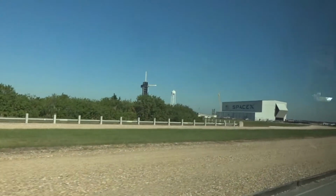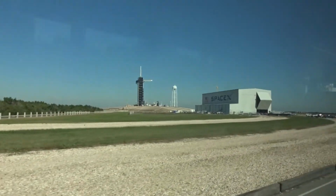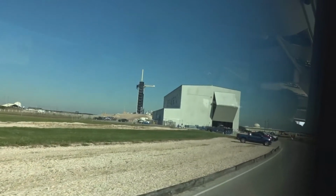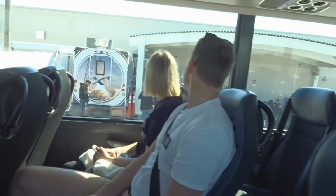We're looking out at Launch Pad 39A, where every man who walked on the moon began their journey. 82 space shuttle missions also launched from right here. All right, so you see this little covering right here with all the picnic tables. This is where Elon Musk supplies his employees with a free hot lunch every single day that they work.